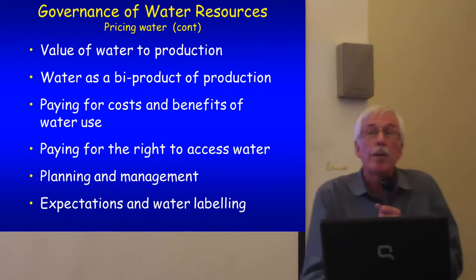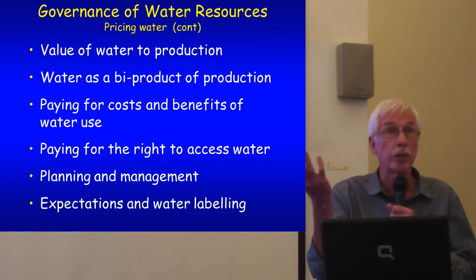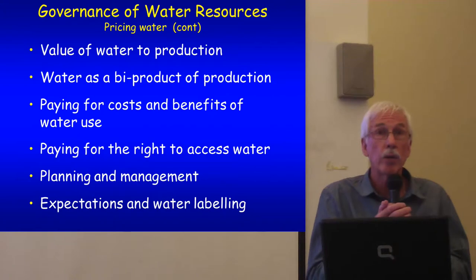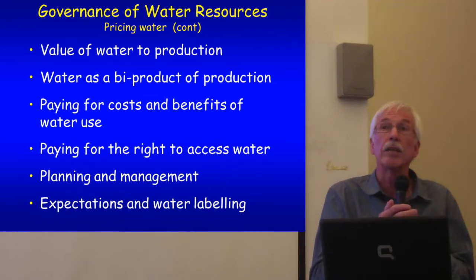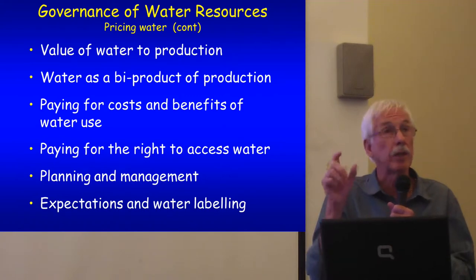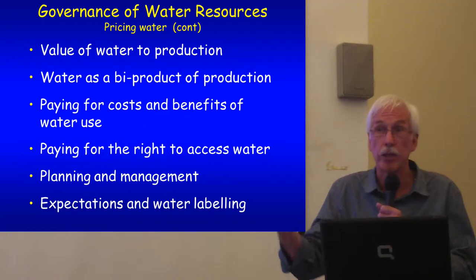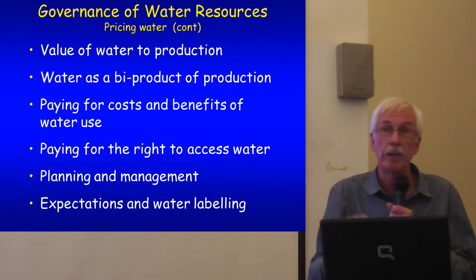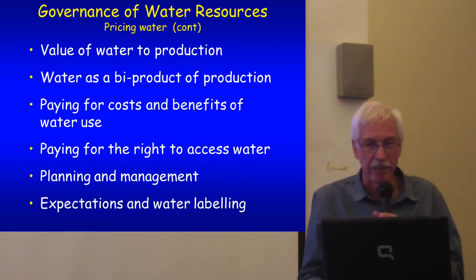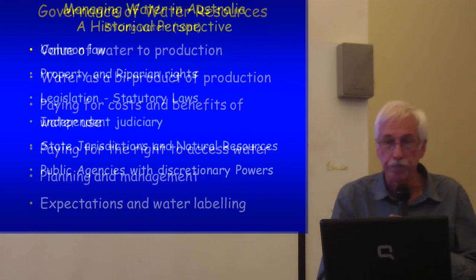And what about the right to access water? Should we just say, well, you can have it, or should we charge people? Should we say, well, if you're going to use that much, this is how much it's going to cost you? What you really pay for in Adelaide isn't the water out of your tap, isn't the cost of the water. What you're paying for is the cost of the infrastructure: what it costs to filter the water and to run pipes around and keep them from breaking down. So we don't really pay for water, we mostly get it free. Okay, and planning and management and other things cost money too.